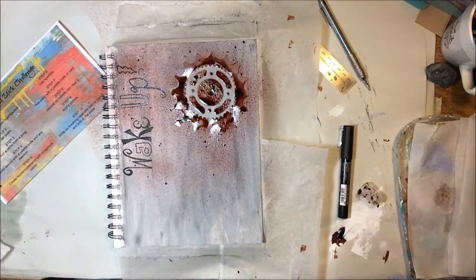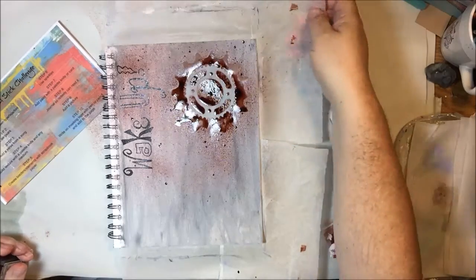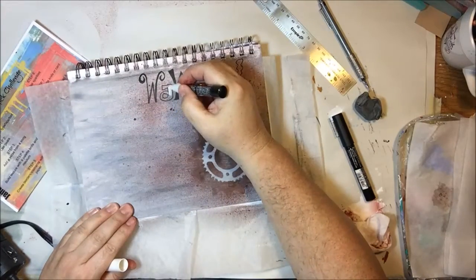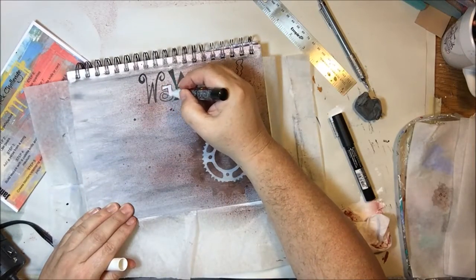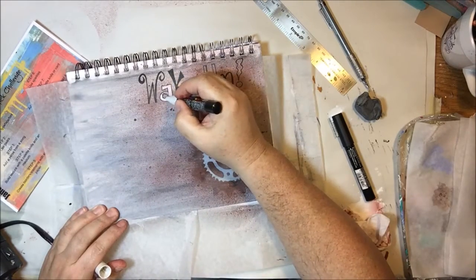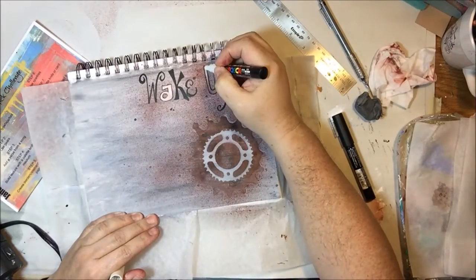Lesson number 1. Tattered Angels is just like Dylusions, if anybody's ever used Dylusions ink sprays, except this has mica shimmer in it. But as far as the water reactive properties, it's just like it, and I couldn't stop it from bleeding through everything and getting all over everything, so I was a little bit annoyed by it.